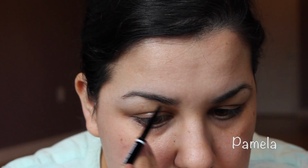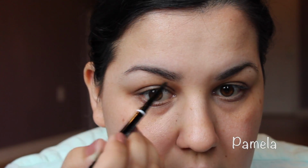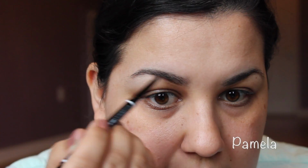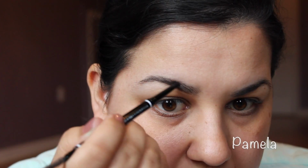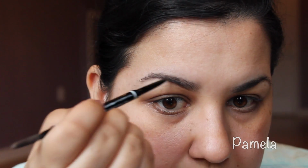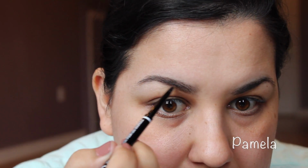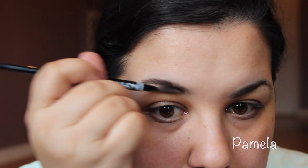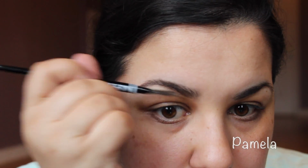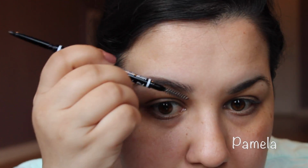So what I like to do is start basically down here in this part of my brow. And then I just start filling in the areas that need a little more attention because it looks like I've either overplucked or the hair just never grew in. I like to color some of my brow in and then go in with the spoolie to blend things out. And I just continue to put product in and blend it out with the spoolie.